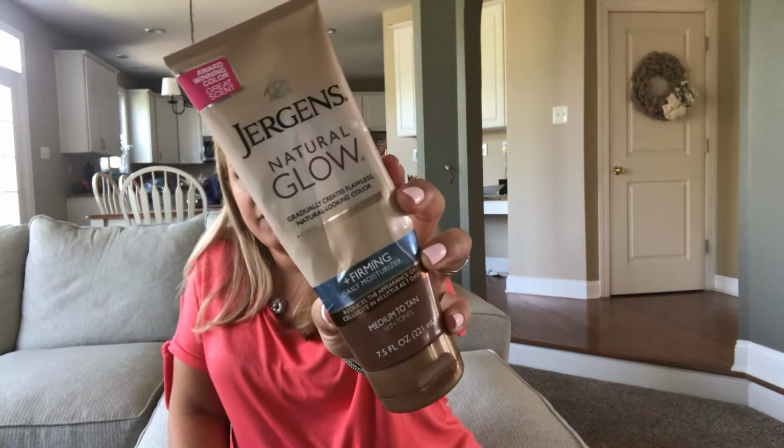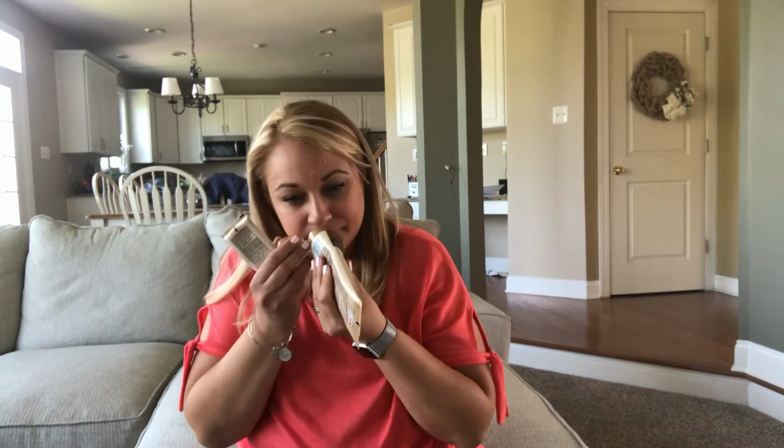So I've been using that for my body, which I absolutely love, and I love the smell of it. Tanning lotions and things like that sometimes make you orange or they have a filmy kind of feeling, and this doesn't. This smells really good and it makes me feel nice and smooth.